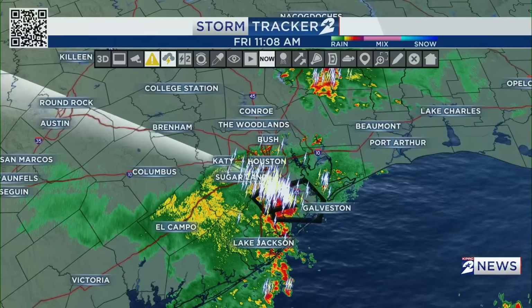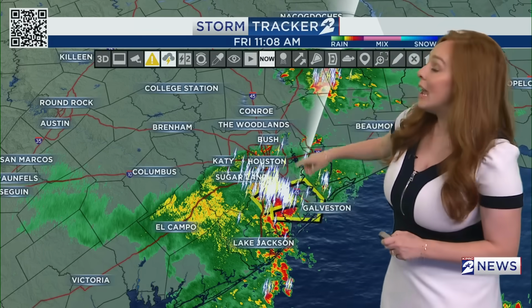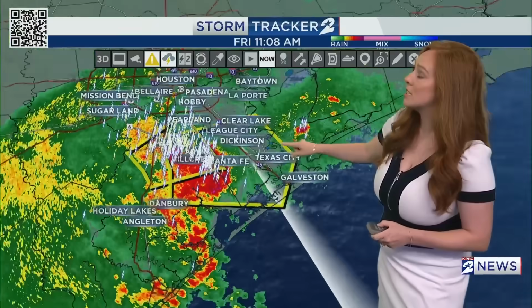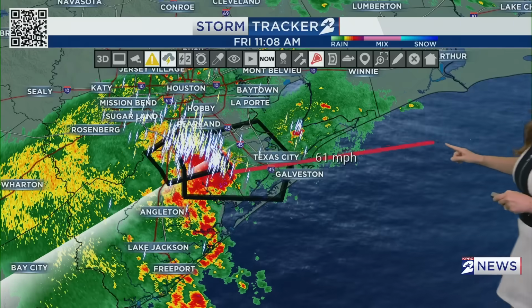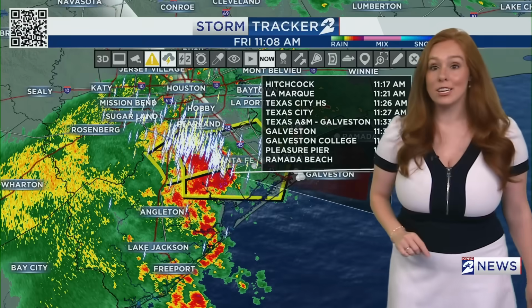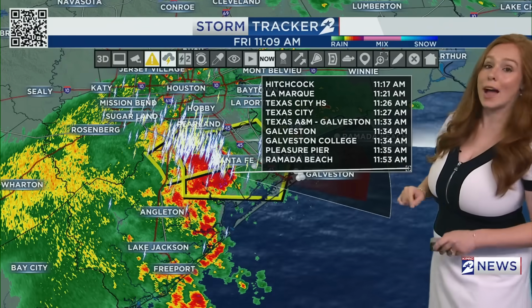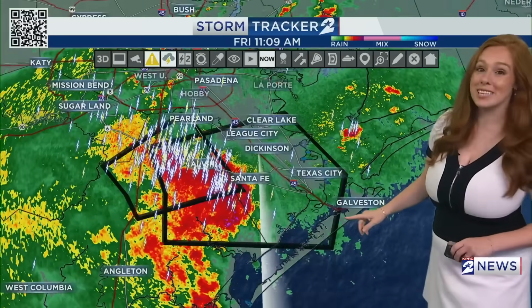We do want to look at that thunderstorm one more time down to the south as a reminder, that warning in place through 11:30. If we take a closer look, this is producing about 300 lightning strikes and quickly advancing its way off towards the east. I'm actually going to put another storm track on this so you can get a better idea about that leading edge. It's moving to the east at 45 miles per hour. That means it's expected to get to Hitchcock by 11:17, La Marque 11:21, Texas City 11:27, Pleasure Pier 11:35. So this system certainly is moving fast, and we are dealing with the possibility of some pretty intense wind gusts.